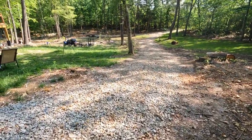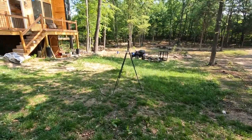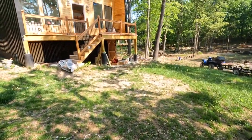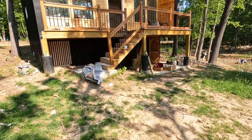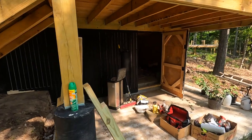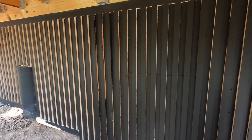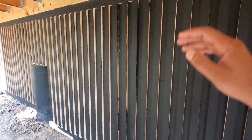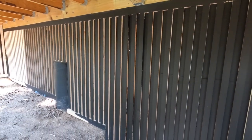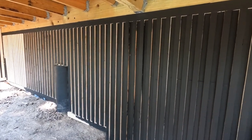Let me show you guys another thing that I've been working on, but haven't really recorded. I'm finishing up this bottom part. I don't know how well you guys can see. Like I said, this is just the basement. I don't really care for it much, but I wanted to make it look at least presentable to a certain extent.